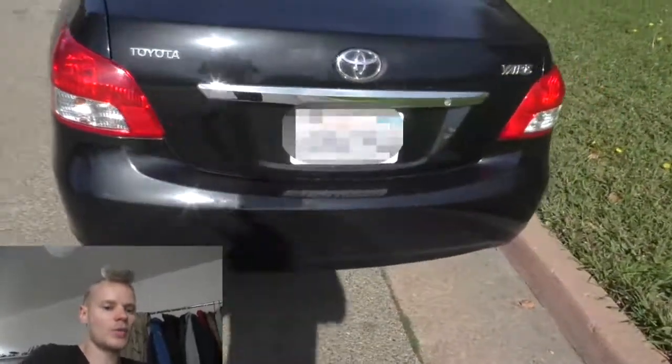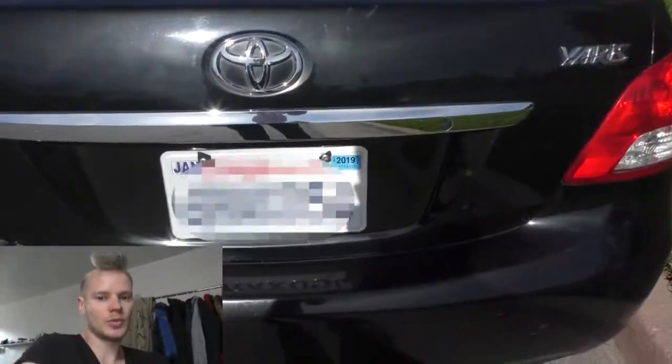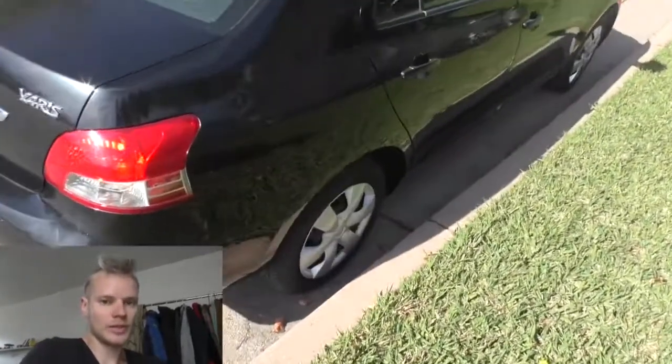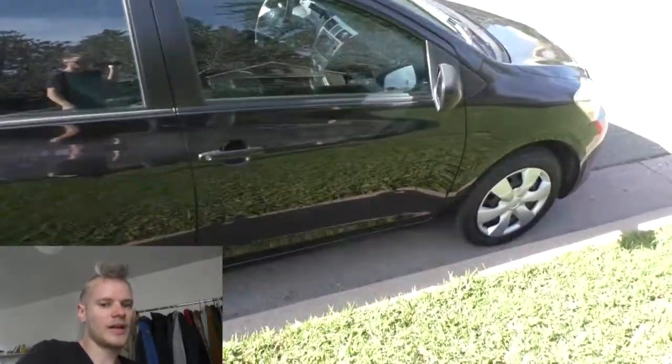And one problem I had with this car, it's the only one I've done this with, is I didn't end up switching the ownership over to my name. I left the title in the name of the people I bought it from. And of course they put the selling date on it.